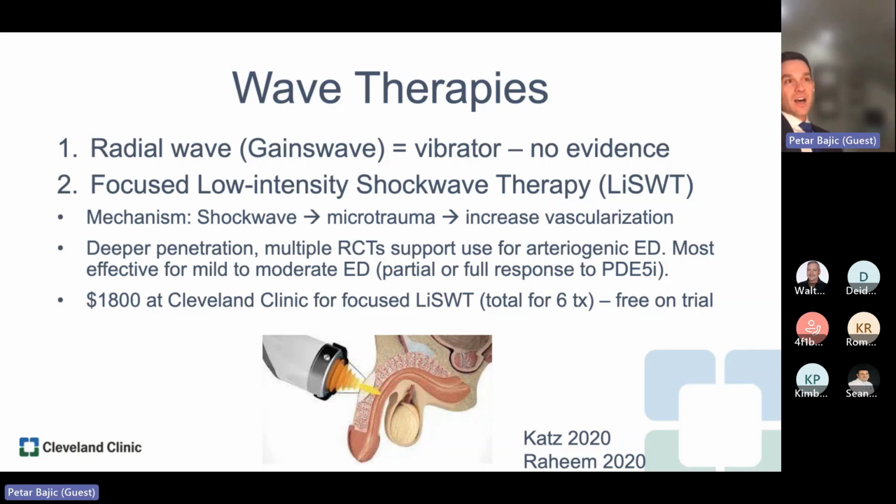This is something that is commonly confused with a different type of treatment called focused low intensity shockwave therapy. Shockwave therapy is a treatment that has been used to crack kidney stones for decades, in a non-invasive fashion. But in a lower energy setting it has been applied and FDA approved for the treatment of conditions like plantar fasciitis, chronic non-healing wounds, and more recently has been applied to several different applications, including erectile dysfunction.